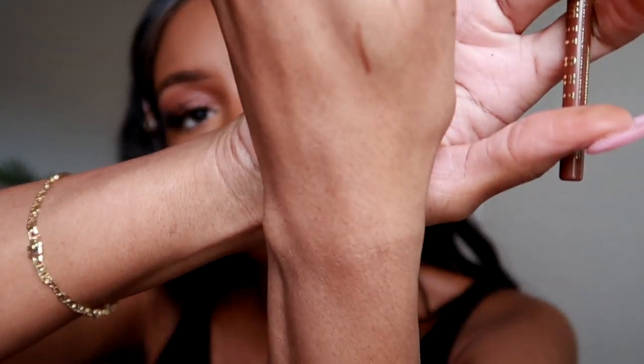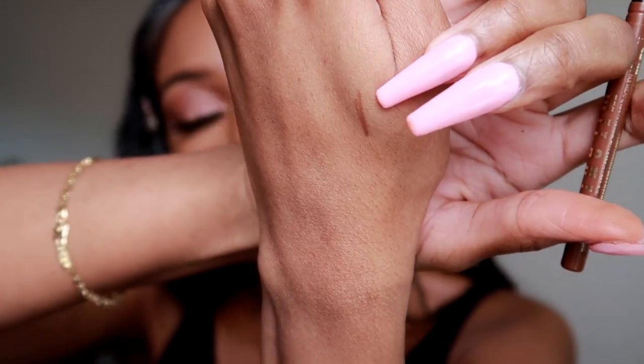I'm trying out a lip liner from the Milani. This is their Salt and Pepper collab they did, and they did this months ago. I just had this in my makeup storage. This is the lip pencil right here. I'll swatch it real quick. It's in the color 240 Shoop, but it's a beautiful light brown. It's right there. Light brown color.